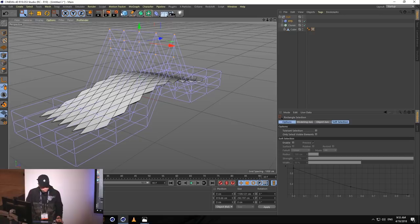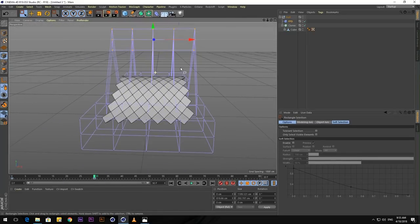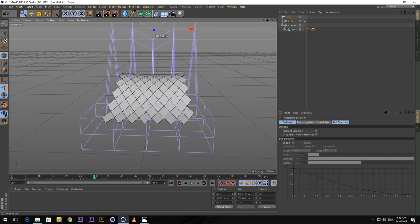So as we go back into this file, let's create the bow that I was just talking about on the edges. I'm going to grab just the outside edges, and I will pull those up.